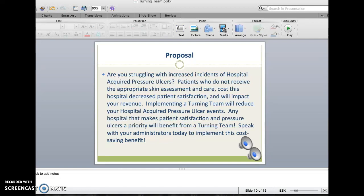So, are you struggling with the increased incidence of hospital-acquired pressure ulcers? Patients who don't receive the appropriate skin assessment and care cost this hospital in decreased patient satisfaction, and it will impact your revenue. So, implementing a turning team will reduce your hospital-acquired pressure ulcer events. Any hospital that makes patient satisfaction and pressure ulcers a priority will benefit from the turning team. So speak with your administrators today to implement this cost-saving benefit now.